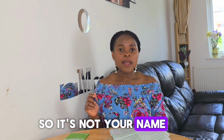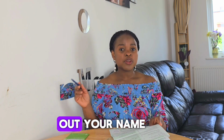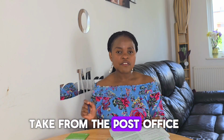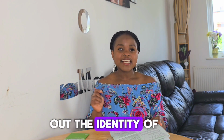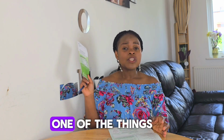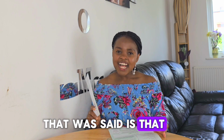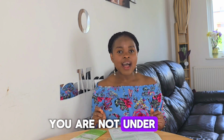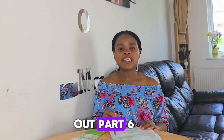So it's not your name. Remember, part 2 was where you fill out your name. Then this part 6, in the form you take from the post office, is where you fill out the identity of the person signing the form for you. But on this booklet, one of the things that was said is that if you are submitting a biometric resident permit card, you are not under any compulsion to fill out part 6.